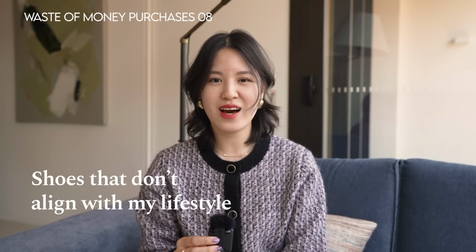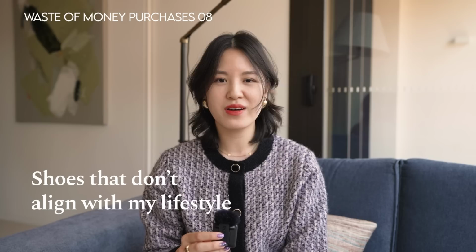We're on the topic of shoes, so let's just continue with that. Something that is not worth the money for me are shoes that don't work for my lifestyle. And they can be for a few reasons. Either they're honestly just a little bit too ugly. Secondly, they're too delicate. So they get damaged very easily and they just don't hold up to my lifestyle. With that is also longevity. When I can only wear a shoe for a few months, a year, it's just not worth the money to me.